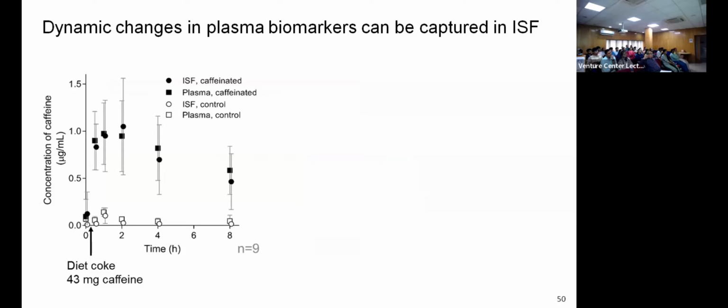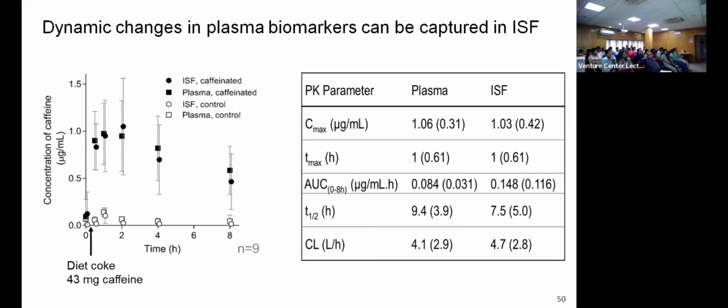And what you can see on the black data points is those who drank the caffeinated beverage, either in the interstitial fluid or the plasma, that there was no significant difference between the interstitial fluid and the plasma. And then the white points are the background for those who drank the non-caffeinated Coke. We can then calculate the various pharmacokinetic parameters, and may or may not be interested in them quantitatively. The point I want to make is when you do the statistical test, there's no significant difference in these parameters for interstitial fluid and plasma. And that's because caffeine is a small water-soluble molecule, and it readily escapes capillaries and gets into the interstitial fluid.